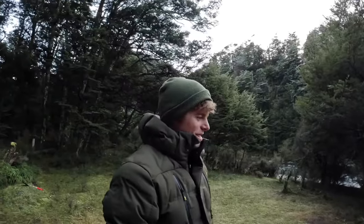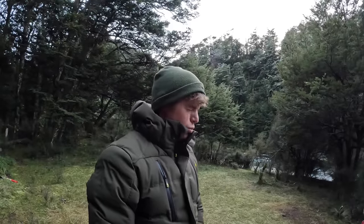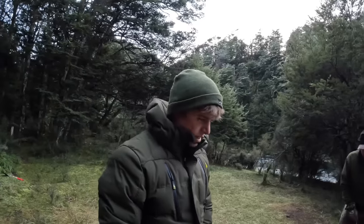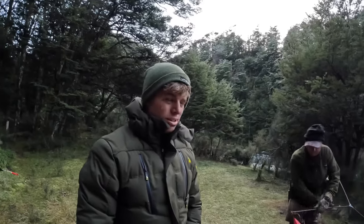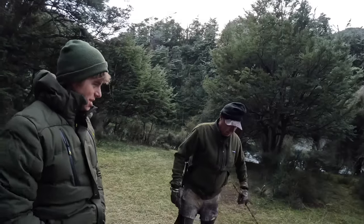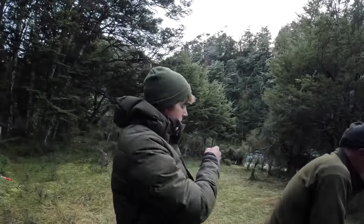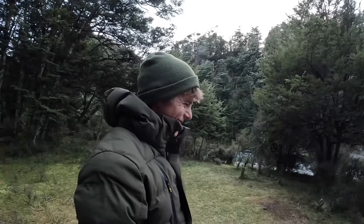We're heading up the hill over here, so we'll cross the river first. It's gonna be real fun. Gonna take our boots off and go bare feet. My toes are already cold. Dad's got the waders, so he's sorted. Won't be as bad. And yeah, up the hill and hopefully get some stags cranked up and bring them in.